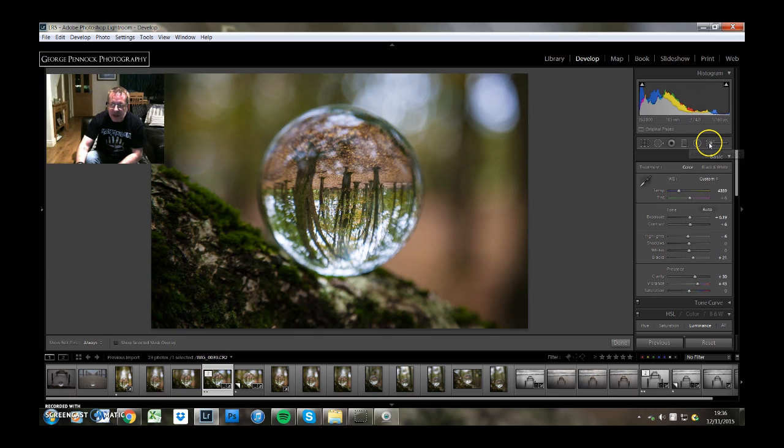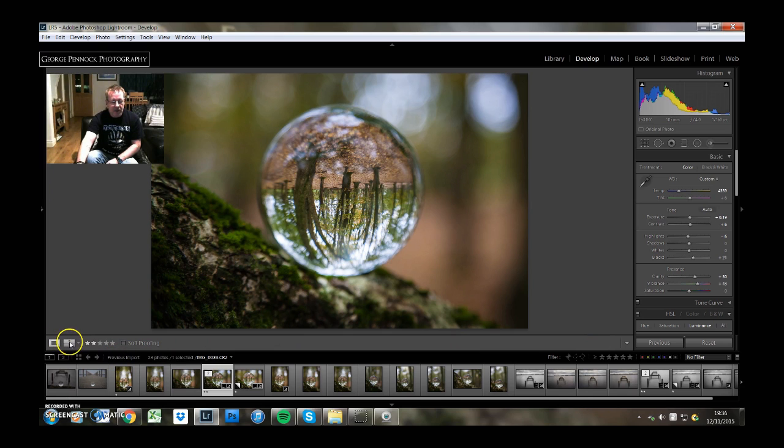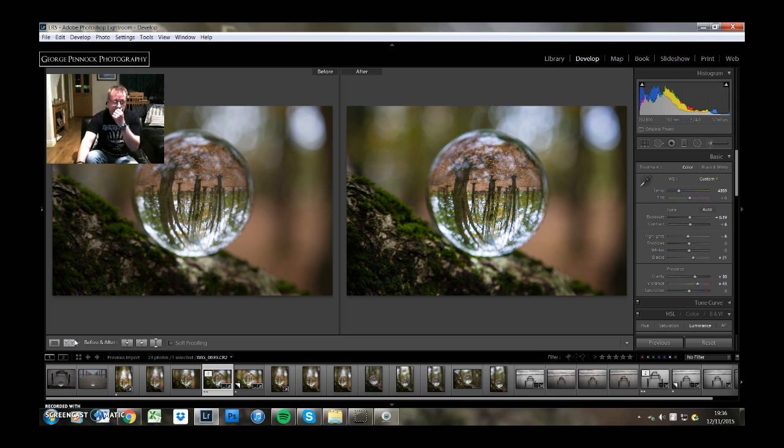Maybe what we could do is use the adjustment brush just to bring out maybe some of those greens, some of the moss here. Something like that. Grab some more blacks. Little bit more clarity.